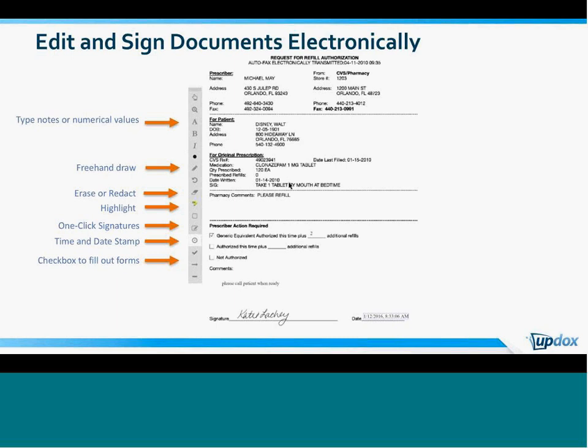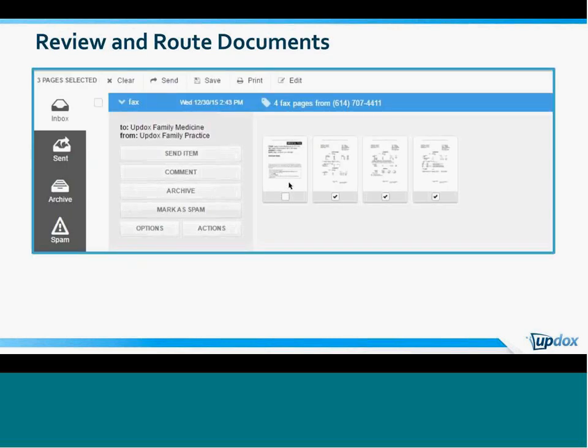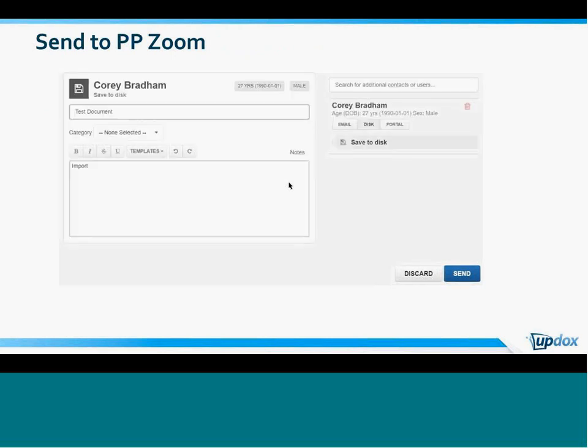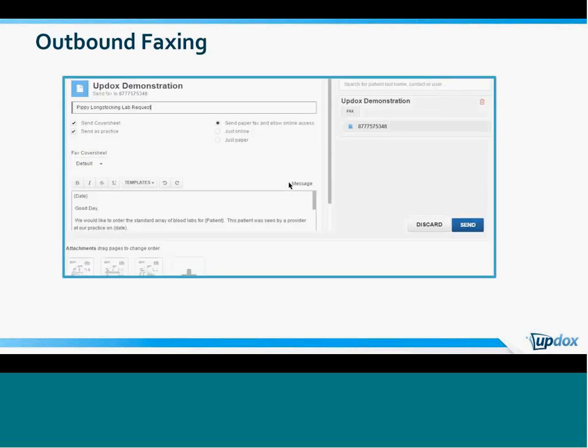You are ready to send it into PP Zoom. You have a couple of options. If you choose Send Item, it's going to grab all of the pages in the transmission. But again, if you wanted to pick and choose pages, let's say you have a couple patients in one fax, you can just grab 2 pages at a time and hit Send, grab the other 2 pages, hit Send so that you're sending them in as separate documents to make it easier to file. You also have the ability to omit a cover sheet in this circumstance using those same checkboxes. When you get into the sending screen, what we'll choose is the Save to Disk option, and then when you hit Send, you'll title the document, select a category, and then send it right into PP Zoom. So that was the workflow once you are ready to get it into that system.